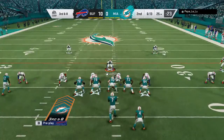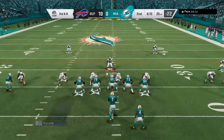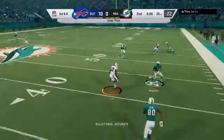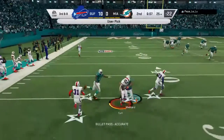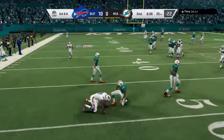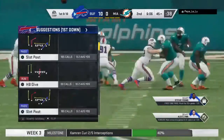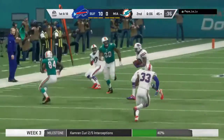From the gun, Youngblood. He rifles one that's intercepted. Picked off around the 41. And he'll wind up losing 5 yards or so on the return, but no matter, they've got the football back.